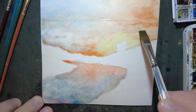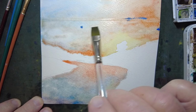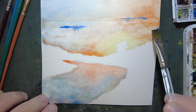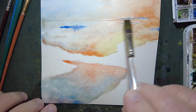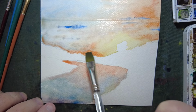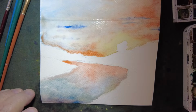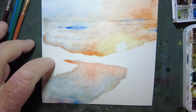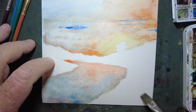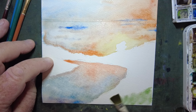Let's put a few things in the sky here. There's a few. Don't want to put too much. Just a few little wisps. So Robin talks about Mitchell Field in Wisconsin. It's an airport, and apparently it's a well-used, well-known airport. See, I don't know anything about Wisconsin. It's all new to me when they talk about it.